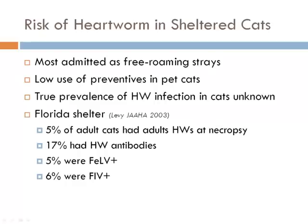So what about in cats? There's much less information known about cats, but statistically, most cats are admitted as free-roaming strays rather than owner surrenders. We know that pet cats have a very low use of preventives, less than 5%. And it is also very difficult to diagnose heartworm infection in cats in a reliable way. The tests just don't work as well in cats as they do in dogs. So the true prevalence is unclear.